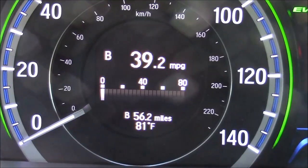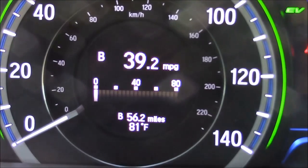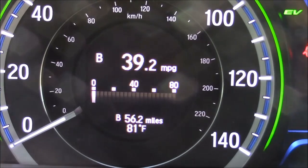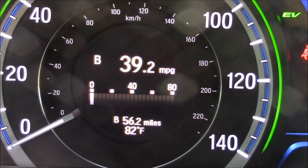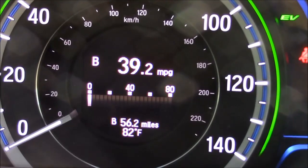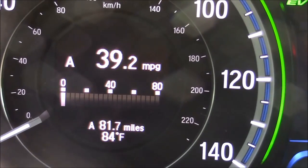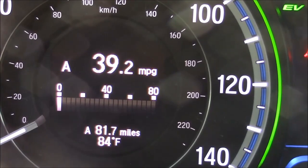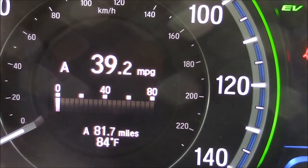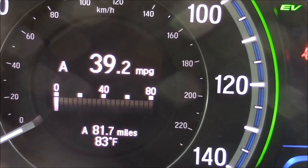This is our first fuel economy test. 56 miles on the expressway doing around 65 miles per hour, 39.2 mpg. This is our second fuel economy test. We added 26 miles of heavy city driving onto the previous mileage for a total of 81.7 miles, still at 39.2 mpg.